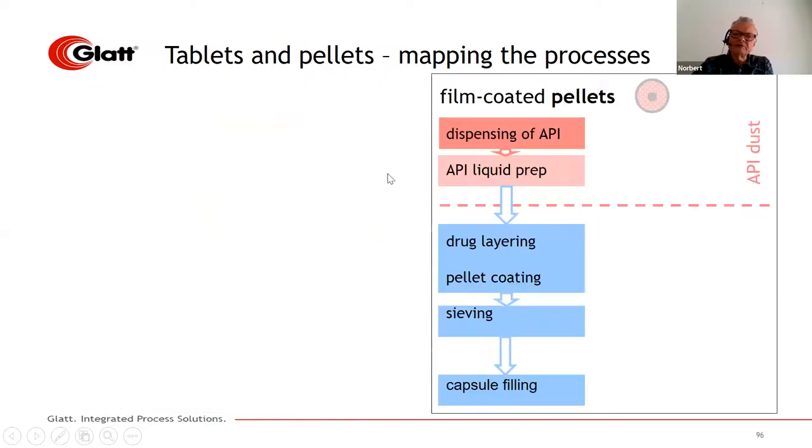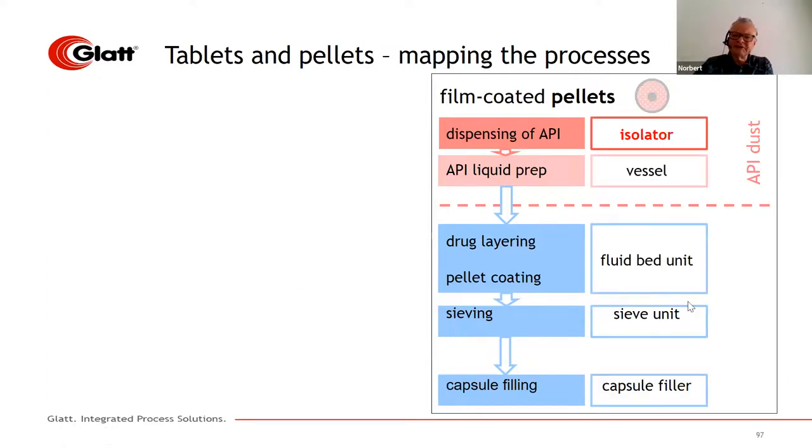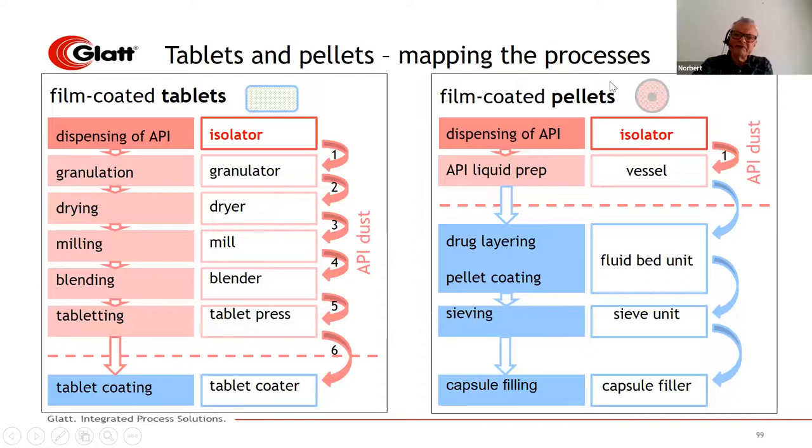If you look at film-coated pellets, we have for sure also the dispensing of the API. We transfer it into a container with a solvent. We prepare an API liquid. And then come drug layering, coating, sieving, and capsule filling with coated particles. And they are not as critical as the intermediate steps we know from the tableting. So when we prepare film-coated pellets, we have only one transfer step during the dispensing of the API compared to six when we would prepare tablets. Looks simpler.